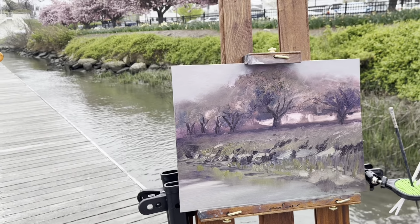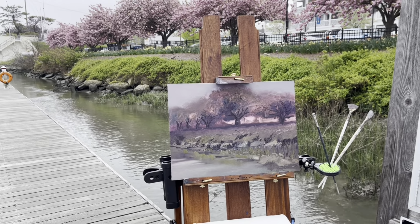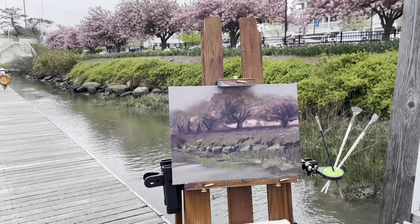And the sky is starting to lighten up a little bit. I'm gonna do some of the greens now, I guess, on the bank. Try and put some of those in. All right, that's it for now.